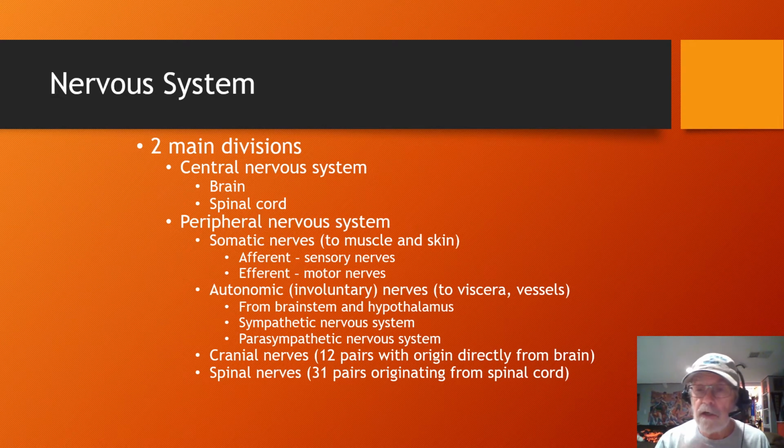9 and 10 are gag, and also the vagus nerve, which is 10. 11 is for just shoulder shrugging, and 12 is, if you watch the bottom corner, sticking your tongue out. Okay, so these are cranial nerves. There are 12 pairs that come from the brain. They have special names, but they're also referred to as cranial nerve 1 through 12 as Roman numerals.